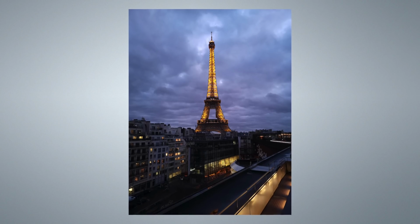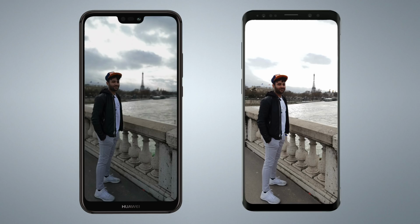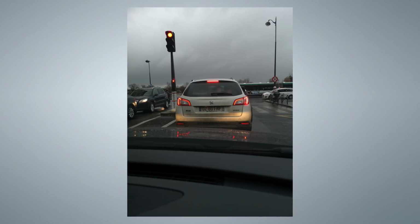Now, something you probably picked up almost instantly is just how processed the P20's images look, compared to the much more organic, natural-looking S9s. And it's not necessarily a good or a bad thing. I'd say artistic is probably the word to use for it, because the colours are very saturated, lines are very smoothed out, and it looks like a finished product, albeit not necessarily an accurate one.